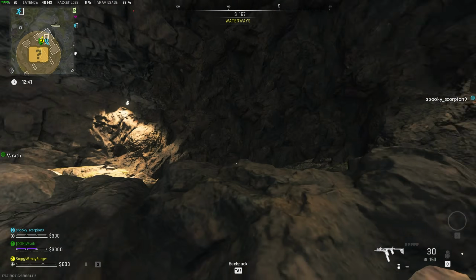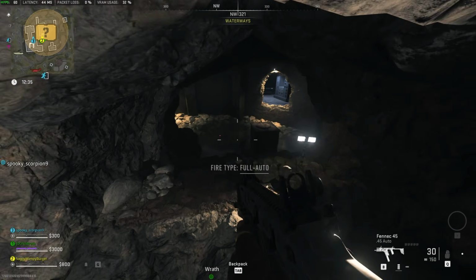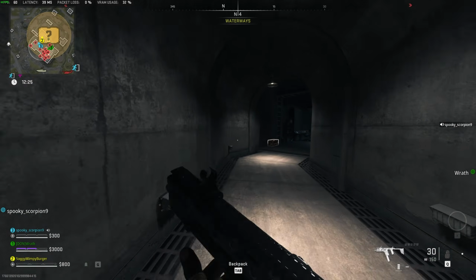Then when you get to here, you'll need to come across and complete some very simple parkour. When you're done with this, hop across into the next room here and head down to the doorway. By doing so, it'll simply open up just like magic.